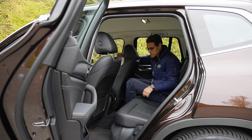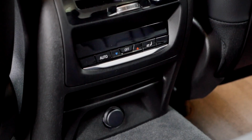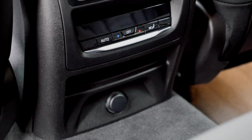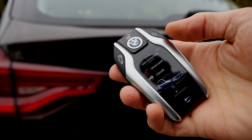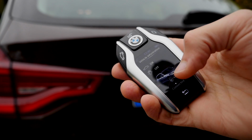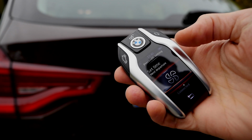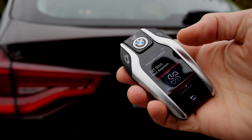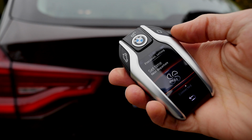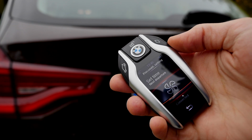And we also have this middle console. If you want, you also have a climate unit for the rear seats, as well as a 12-volt power supply. You know, there's this big key again, this computer style key, where you can also see what range you have, or if the car is already locked, or can set a preconditioning if you have the independent heating option. But you can also go just for a normal small key.